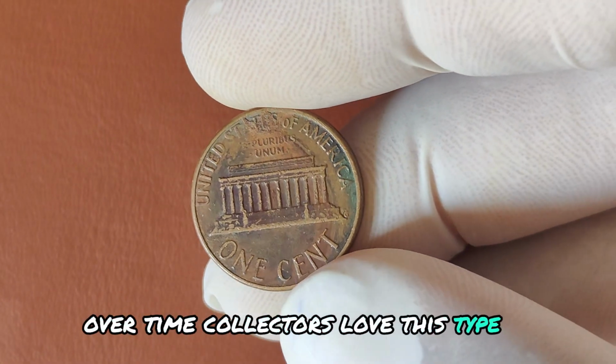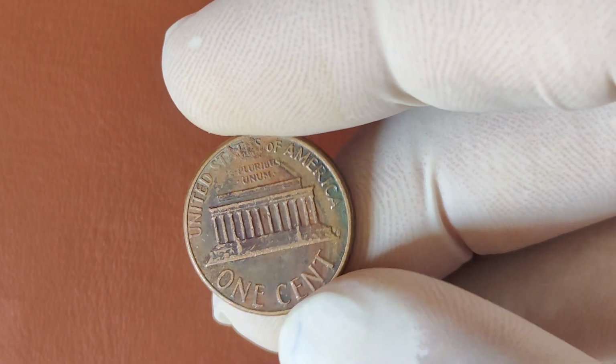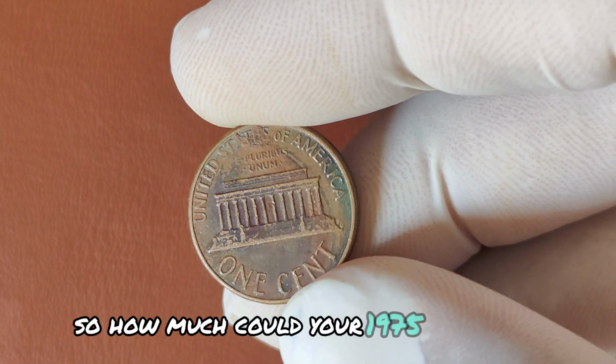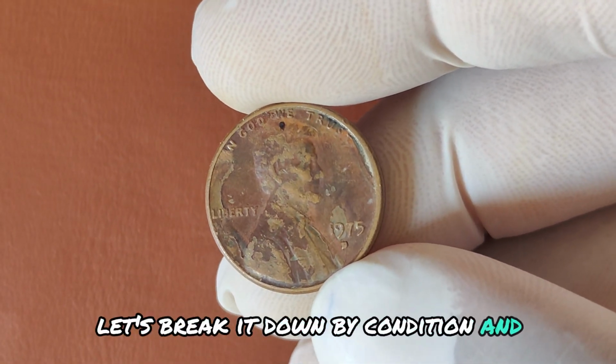Collectors love this type of natural beauty, and certain colors can increase the coin's value. So, how much could your 1975 D penny be worth? Let's break it down by condition and rarity.